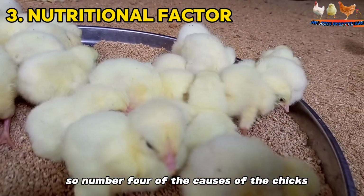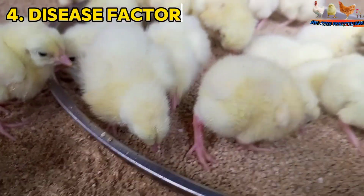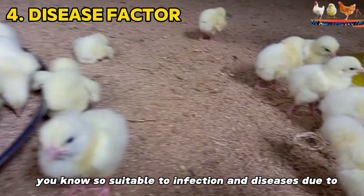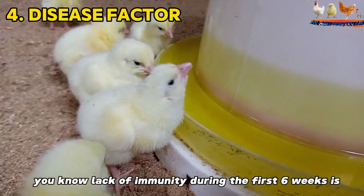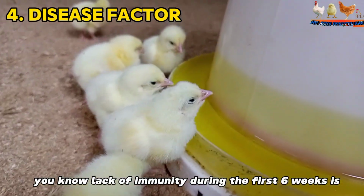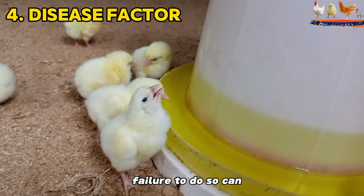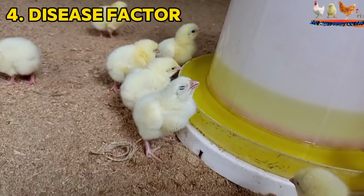So number 4 of the causes of chick mortality is the disease factor. Young chicks are susceptible to infection and diseases due to lack of immunity during the first 6 weeks. It is crucial to maintain biosecurity measures, and failure to do so can increase the chances of disease outbreak.